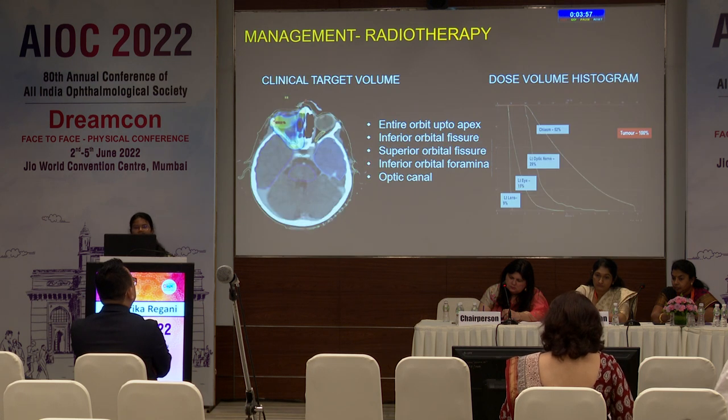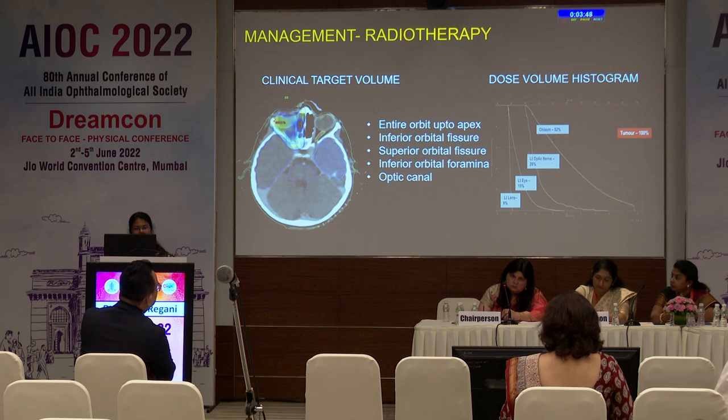This slide is really important, because planning a good radiotherapy is very important to prevent any recurrence of the tumor. So we have to be very careful to instruct our radio-oncologist to cover the entire orbit up to the apex, the inferior orbital fissure, the superior orbital fissure, the infraorbital foramen, and the optic canal.